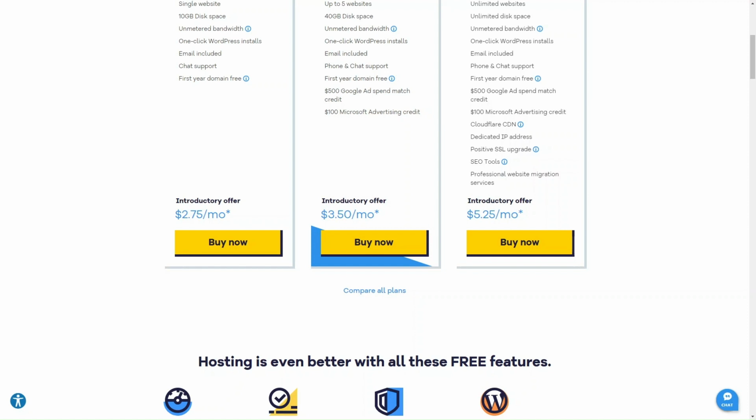Overall, HostGator's shared hosting services offer a range of features and plans to suit different website needs and budgets. Their focus on customer support and website builders makes them a good choice for beginners or those looking for an easy-to-use hosting solution.